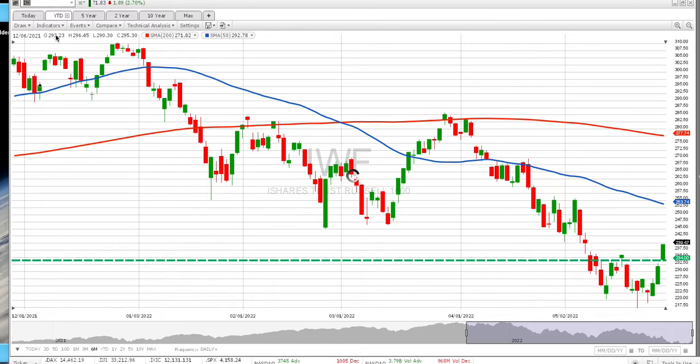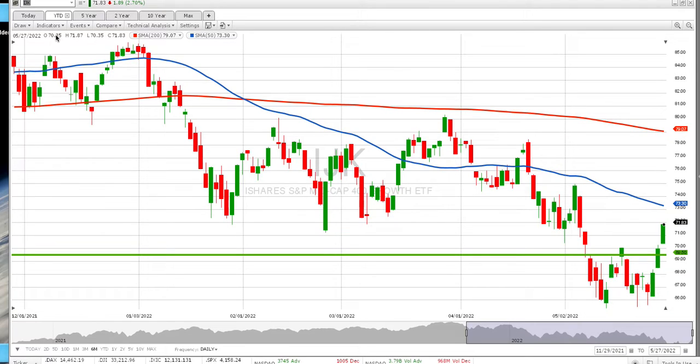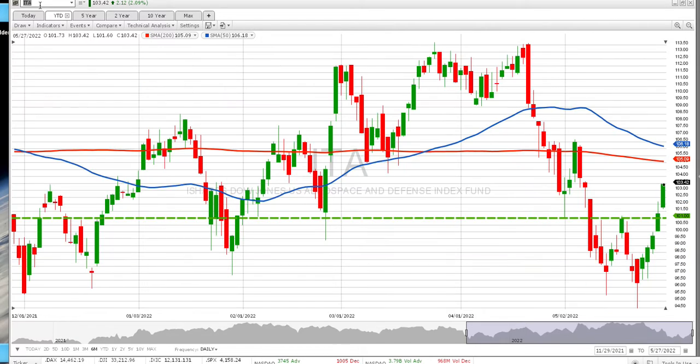IJK, I think that's probably aerospace and defense. Yes, it is. And again, an ugly chart, but a real nice move here off the bottom. Okay, so we're very happy to be in... No, that's the mid-cap 400. I'm sorry, I apologize. ITA is aerospace and defense. My mistake. There's aerospace. Again, it's a nice move, too. So we've got two good moves there.